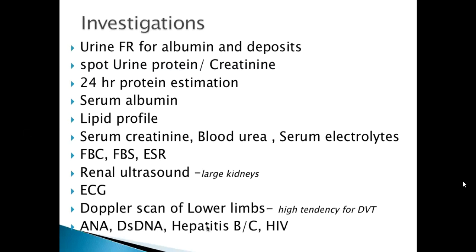And then there are investigations for other causes that you might have to record, like the complement levels and further autoantibody status. I have listed only a few, at least ANA and double-stranded DNA. If it is your exam patient, you might have to tell at least the ANA, dsDNA, rheumatoid factor, hepatitis B and C status. Don't forget HIV. These are common causes of secondary nephrotic syndrome, right? So this is the usual set of investigations.